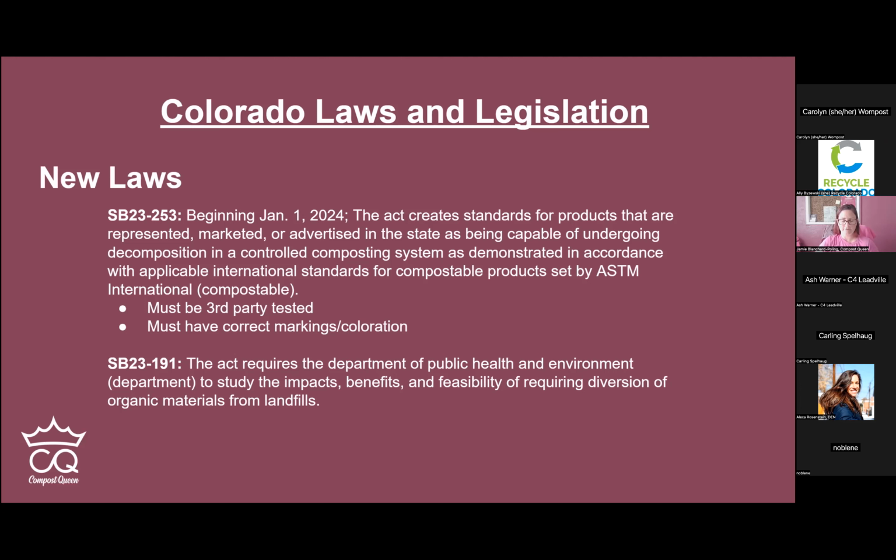And this is hopefully going to push forward composting in the state of Colorado, because right now a lot of people do not take any types of compostables, including Compost Queen. And that's because it just causes so much contamination, because of the discrepancies and the lack of education for people understanding what actually is compostable.